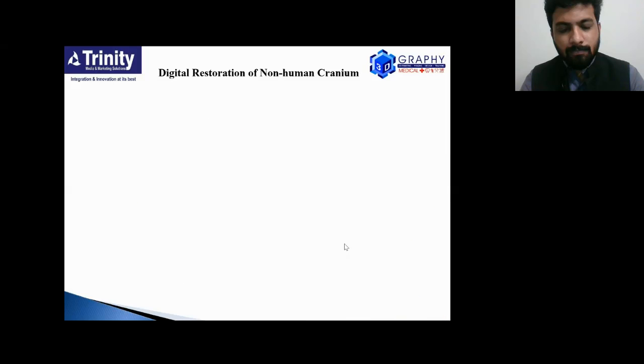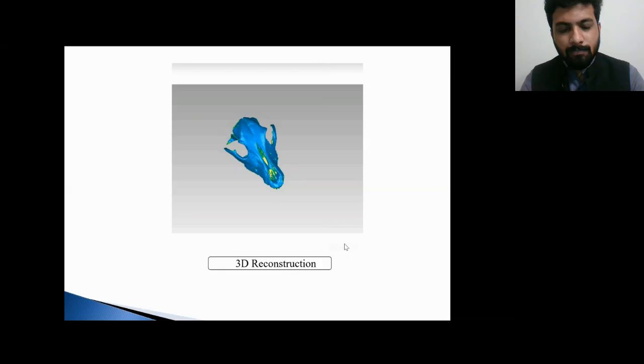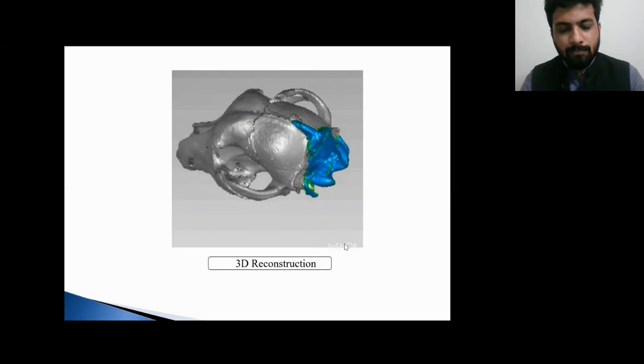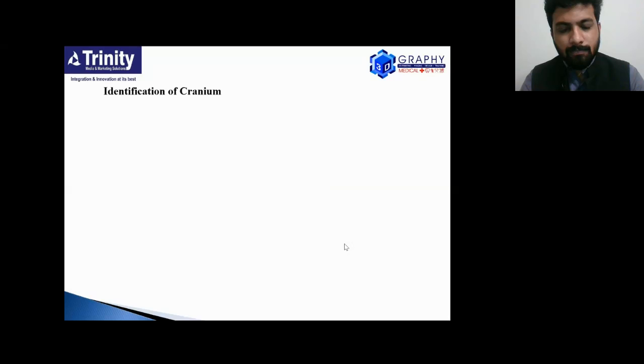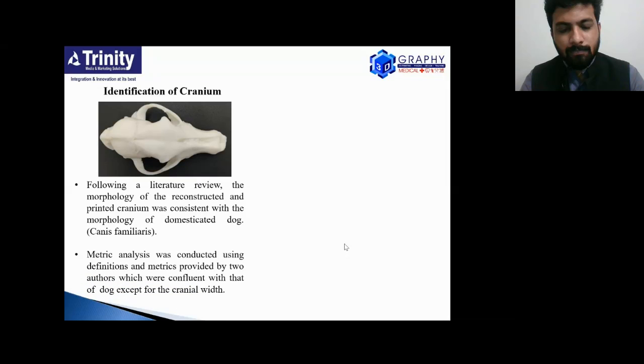Now, extending our work at the laboratory, in the archives of the laboratory, we had fragmented non-human specimens, where from the anatomy of the fragments we could at least say that this specimen was of non-human origin. So as per the workflow, we 3D scanned these fragments and reconstructed them. After this, we printed the whole reconstructed model and we performed the analysis and identified the cranium. Following the literature review, the morphology of this reconstructed and printed cranium was consistent with the morphology of a domesticated dog.